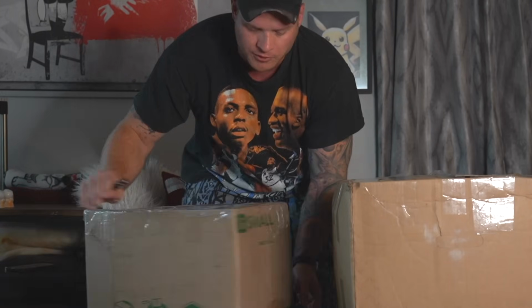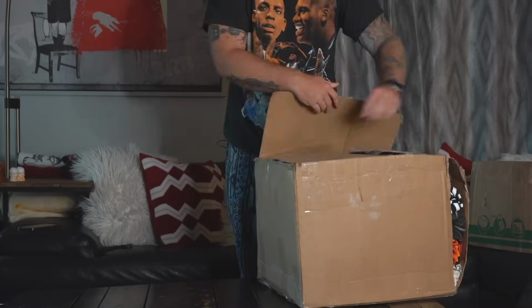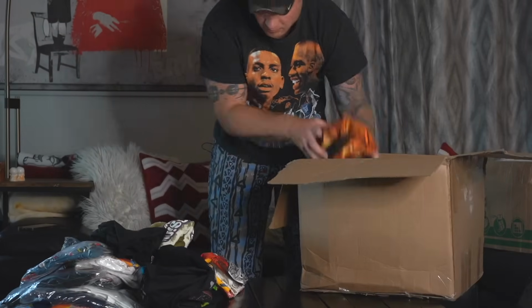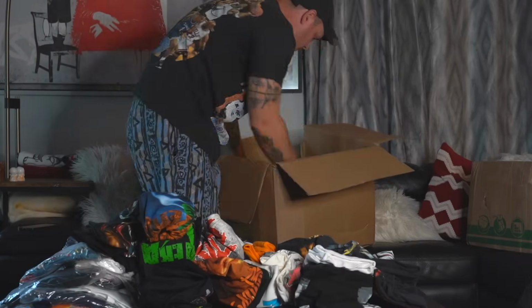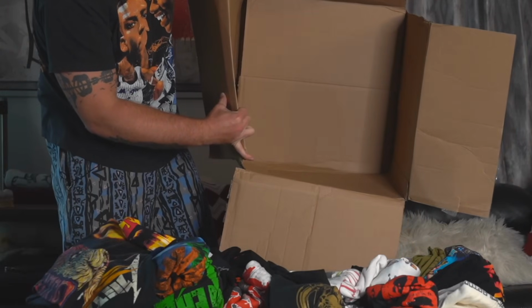Let's do the big box first. I think what I'll do to make it easier for the viewer is open the box and then just dump everything out. I'll show you the box empty and then we'll just go through everything. Fair enough? All right, let's go. This one we're going to save for after we go through this one. This is a lot of stuff. Okay, empty box. Let's see what I got.